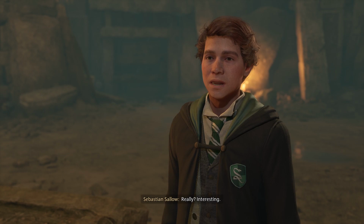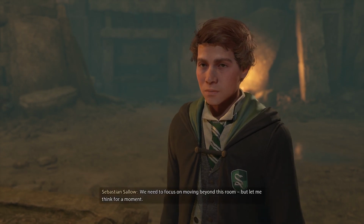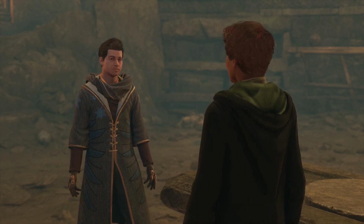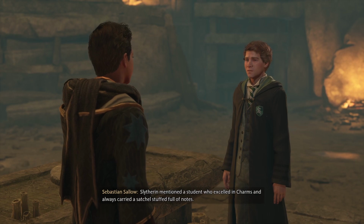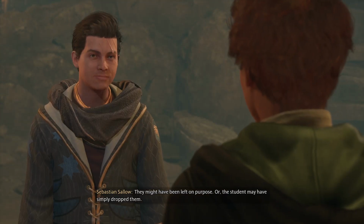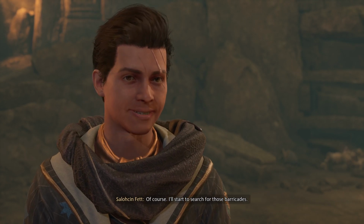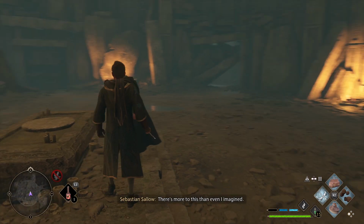Really? Interesting. We need to focus on moving beyond this room. But let me think for a moment. Do you think the pages were left here on purpose? Slytherin mentioned a student who excelled in charms and always carried a satchel stuffed full of notes. They might have been left on purpose, or the student may have simply dropped them. Of course. I'll start to search for those barricades. Brilliant. There's more to this than even I imagined.